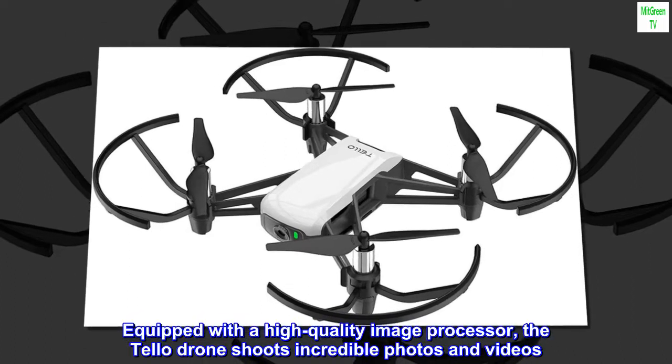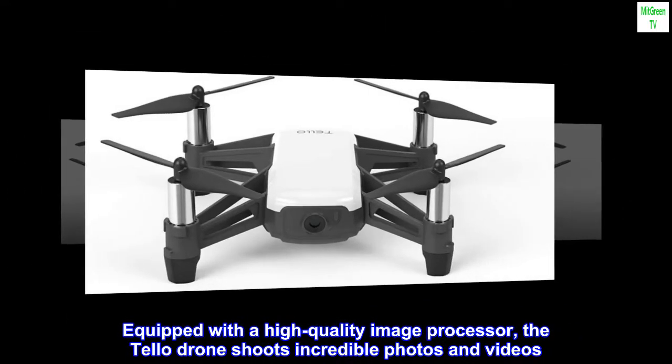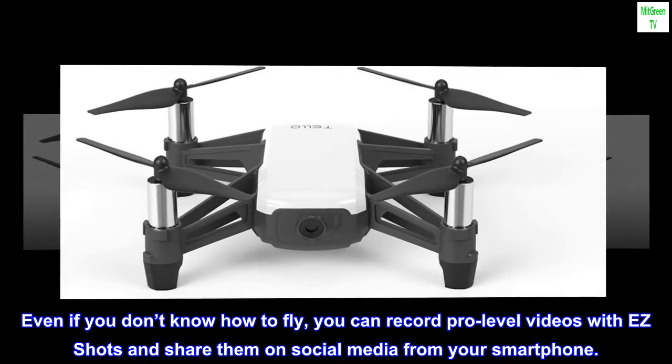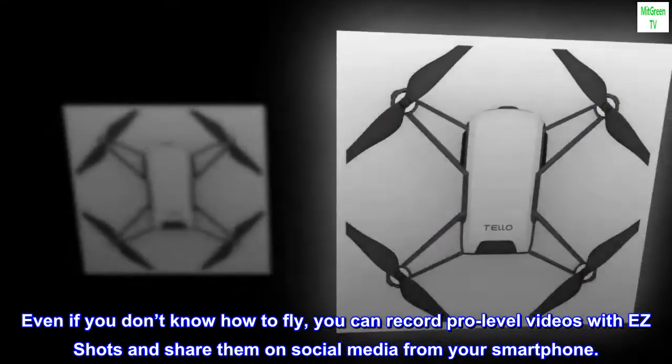Equipped with a high-quality image processor, the Tello drone shoots incredible photos and videos. Even if you don't know how to fly, you can record pro-level videos with easy shots and share them on social media from your smartphone.